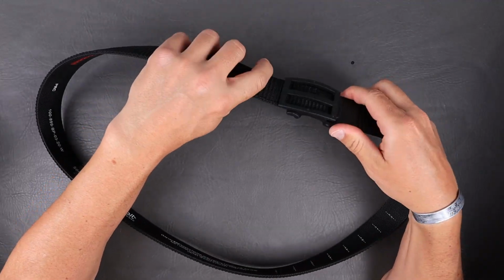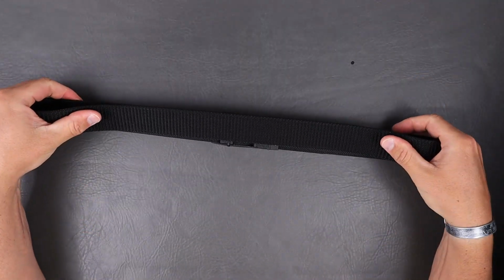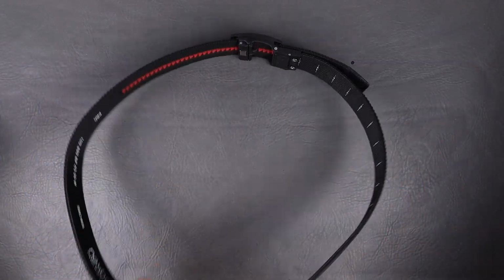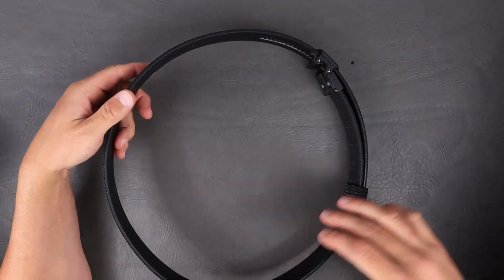Not a bad belt overall. A couple little things with it here and there. Just make sure when you are doing this, use some really solid scissors to cut that to size it right, and cut long. Let's bring in the Core belt.